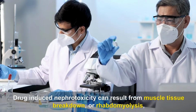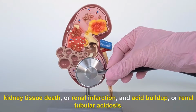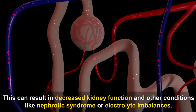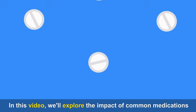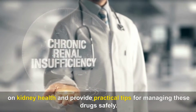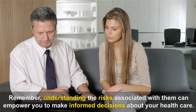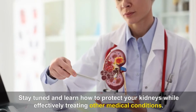Drug-induced nephrotoxicity can result from muscle tissue breakdown, or rhabdomyolysis, kidney tissue death, or renal infarction, and acid buildup, or renal tubular acidosis. This can result in decreased kidney function and other conditions like nephrotic syndrome or electrolyte imbalances. In this video, we'll explore the impact of common medications on kidney health and provide practical tips for managing these drugs safely. Remember, understanding the risks associated with them can empower you to make informed decisions about your health care. Stay tuned and learn how to protect your kidneys while effectively treating other medical conditions.